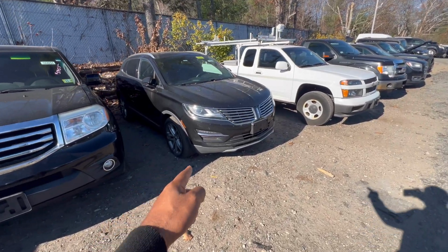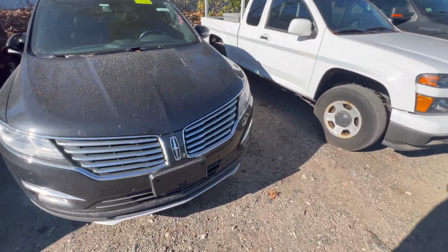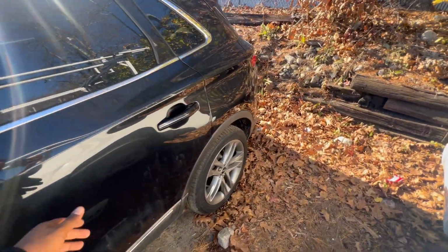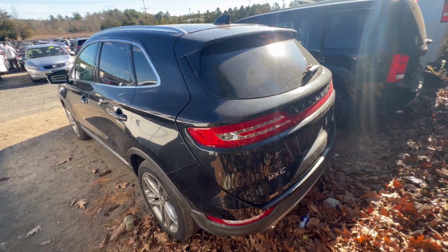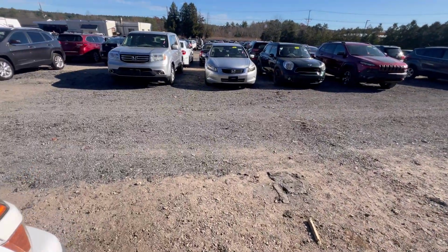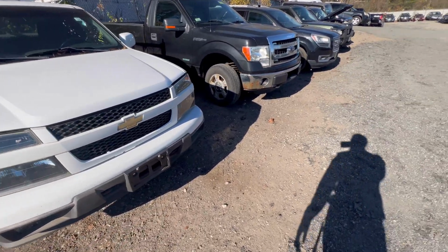So yep, this one still sits here. Still wants $7,000 for this thing. Let's see if we can take you guys inside, if it's still open. Apparently nobody's even interested in it, so it's locked. I mean, it's a nice MKC. It's a nice little SUV, but nobody's interested in it. This one still sits here.